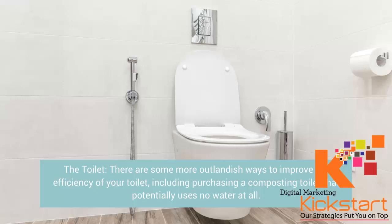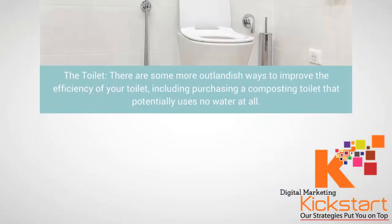Low-flow toilets might be more your speed if you don't wish to invest in a completely green toilet. These toilets work like any other toilet, but they are better at saving water. Waterless urinals are yet another option and can be very useful in a business setting.